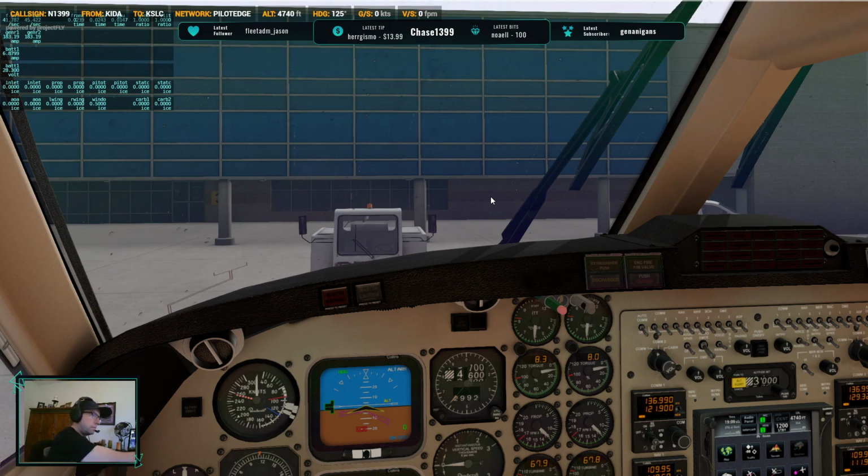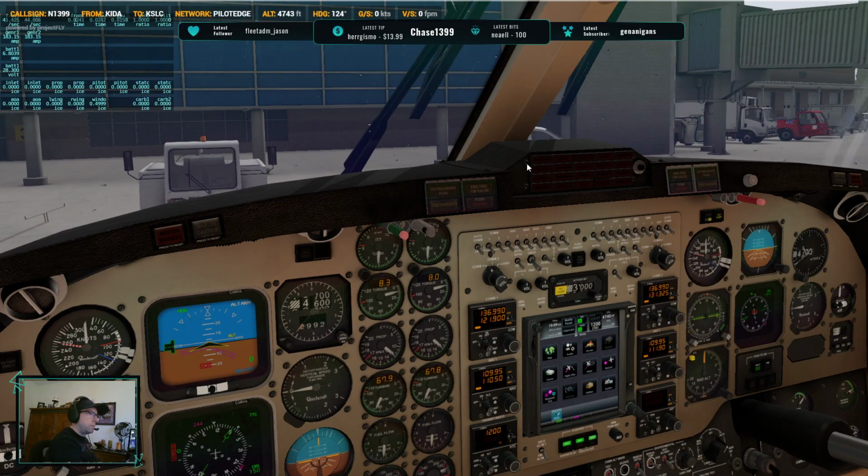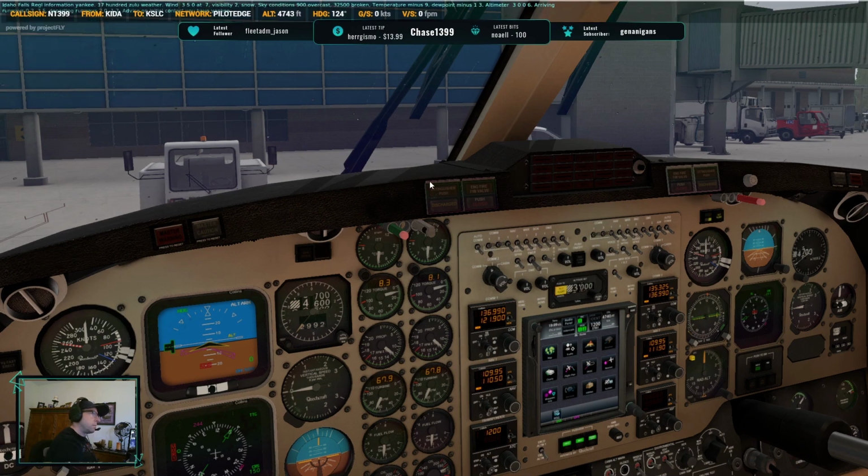135.32. Idaho Falls Region Information Yankee. 1700 Zulu weather. Wind 350 at 7. Visibility 2. Snow. Sky conditions 900 overcast. 32,500 broken. Temperature -9. Dew point -13. Altimeter 3006. Arriving runways 02, 35. Departing runways 20, 17.